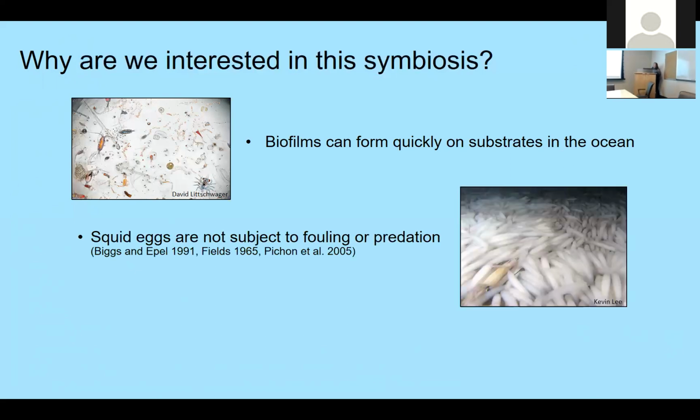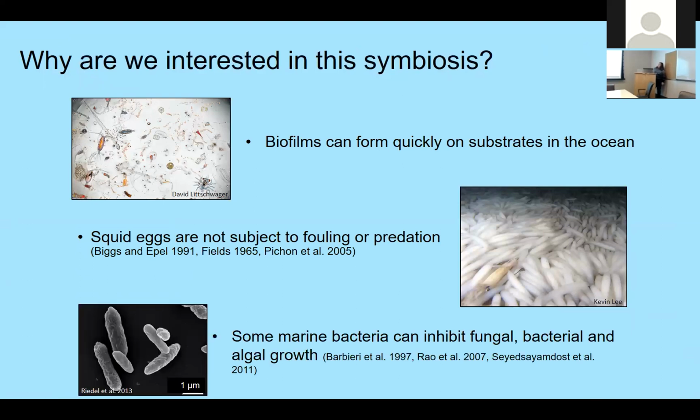But squid eggs are not subjected to any fouling or predation during development. So I've said that in Euprymna, this development period lasts a little over 3 weeks. In other squid, it can be a little bit longer, but nothing really touches these eggs, even though they should theoretically be a good source of nutrients for various fouling organisms and predators in the ocean. We also know that some marine bacteria, including some that we associate with the ANG, are able to inhibit fungal, bacterial, and algal growth.